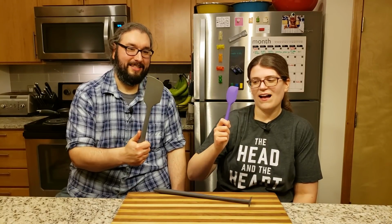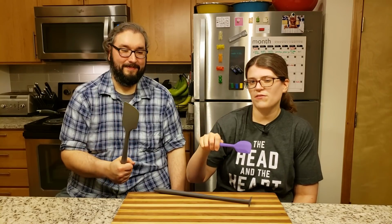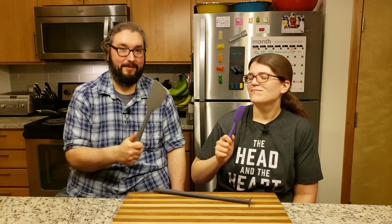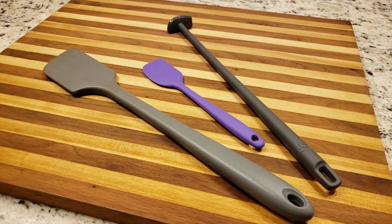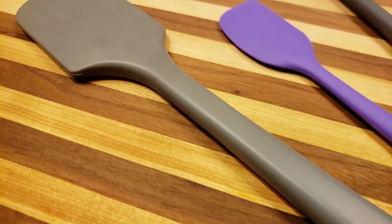Number 4 is spatulas. I prefer my tiny spatula to get in small jars and stuff like that. And I prefer this one for the giant pot that I use to cook all of my soups and stews and chilies and whatnot. You've got to get all the way down in that sucker and not burn your hand on the side of the pot. So I needed something that was large and not really that flexible.